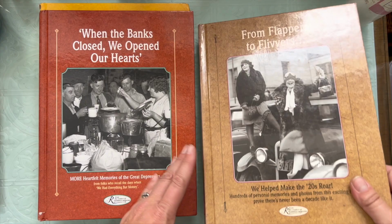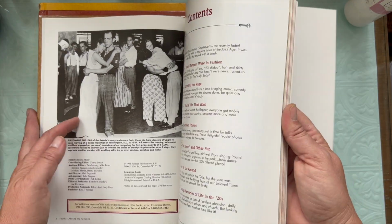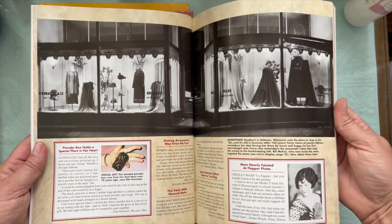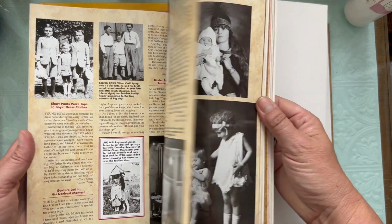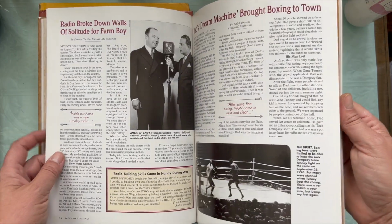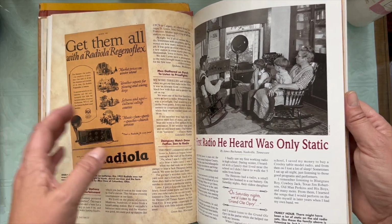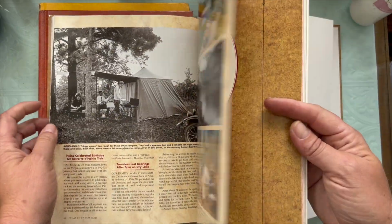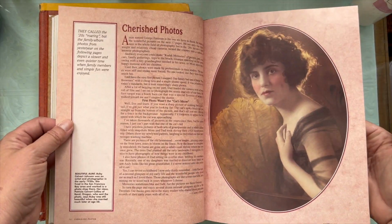And then Flappers to Flivers. This was originally published in 1995. Oh, ooh. Sitting around the radio. And look at this ad for the radio. My dad always talked about listening to his radio shows. Isn't that gorgeous?